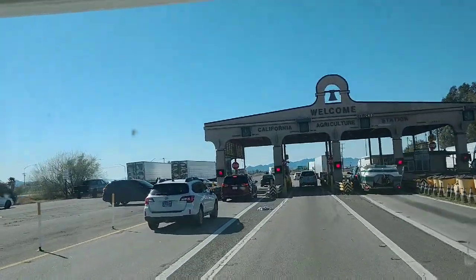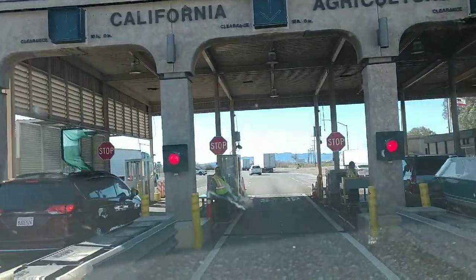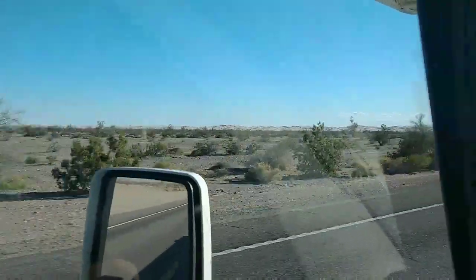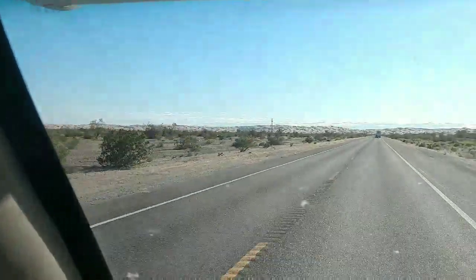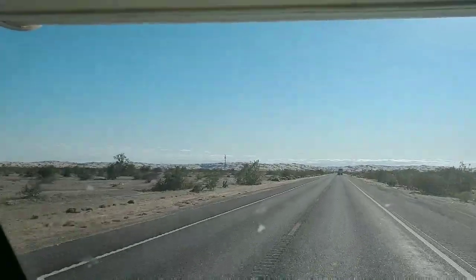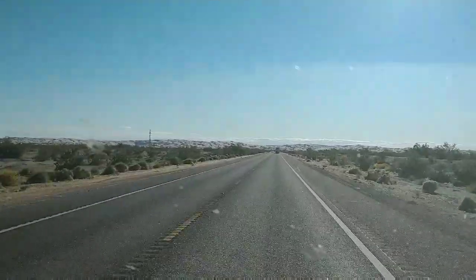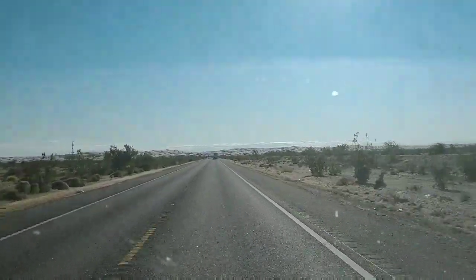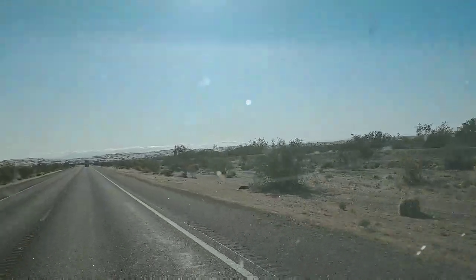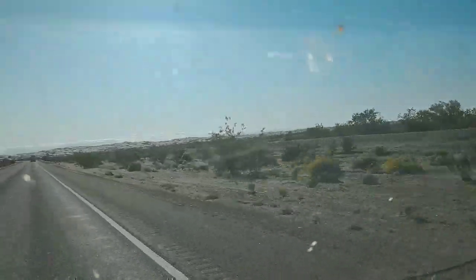the station going from California to Arizona. If you look all the way out there to the distance, to the horizon, you'll see very interesting topography. Looks almost like sand dunes. They're very light in color, almost white. They go for miles and miles, left to right. I'll shoot it again when we get closer.